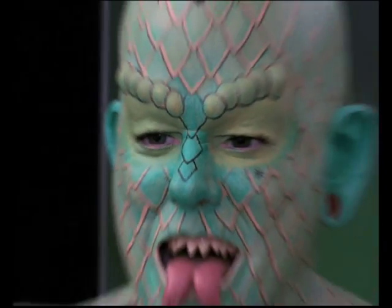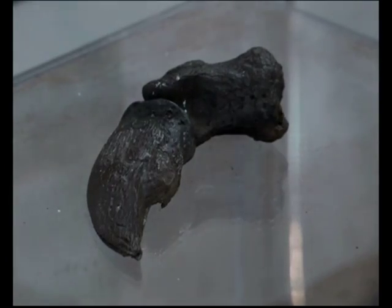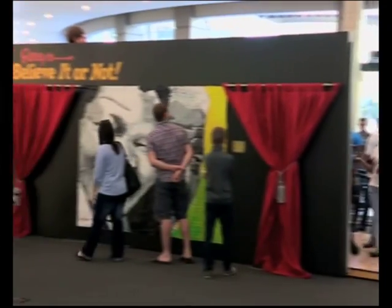A legendary compendium of oddities, anomalies, and fantastic feats will be making its way to a mall near you. So come have a look and decide if you believe it or not.